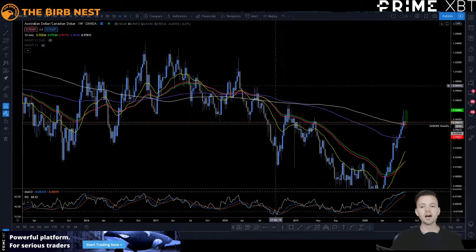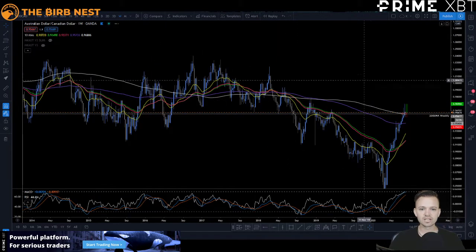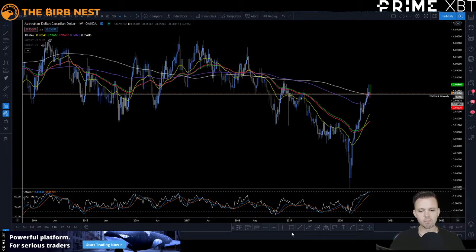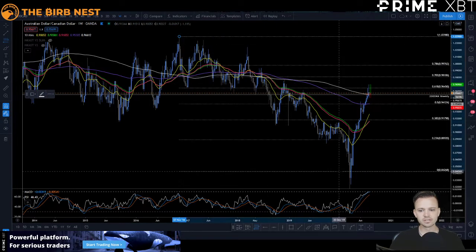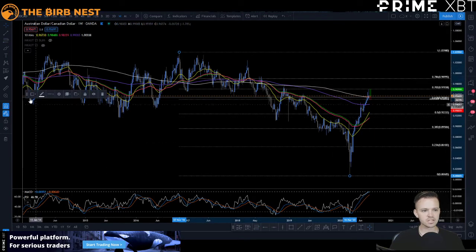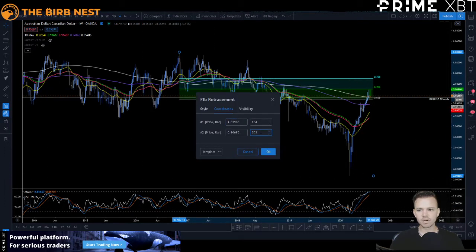Alright, so this is the Australian dollar versus the Canadian dollar. I want to show you this weekly trend right here. Obviously, we had quite a huge weekly downtrend lately. I'm going to add the Fibonacci retracement levels by using this high up here to the low down here. Let's change the template here to the RLC, and you will see that the RLC comes in pretty nicely around where the price currently is, right?